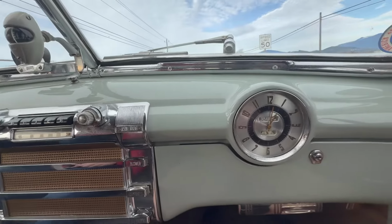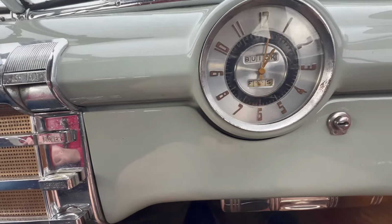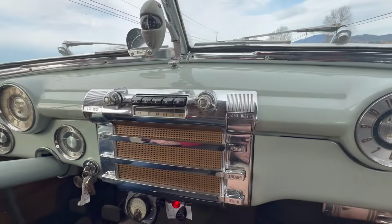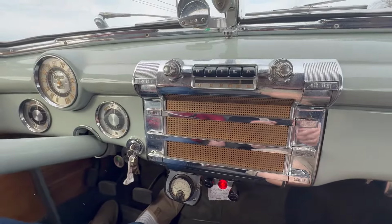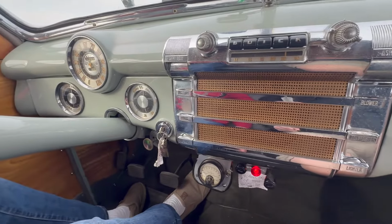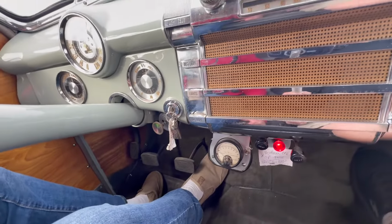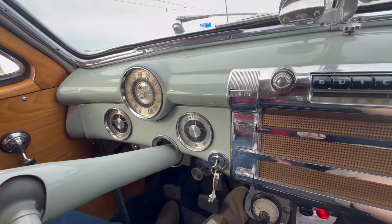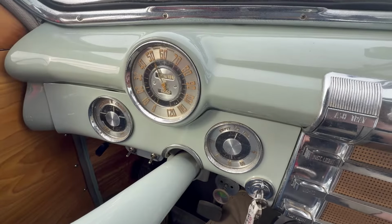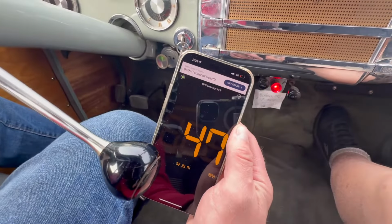Car in here. I like the clock here, which doesn't work, but it says Buick and it's got fast and slow on there. Look at this fancy radio it has here. It doesn't work. We just figure it doesn't work. The red light there, that's the electric fuel pump. You see the speedo right there? It's showing 50. We're doing 48 on the GPS, so it's real close.